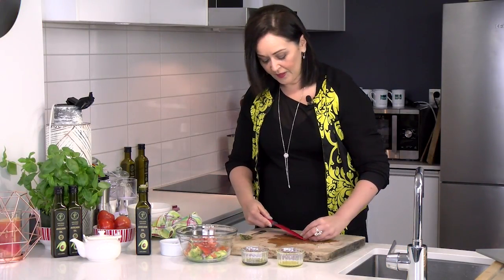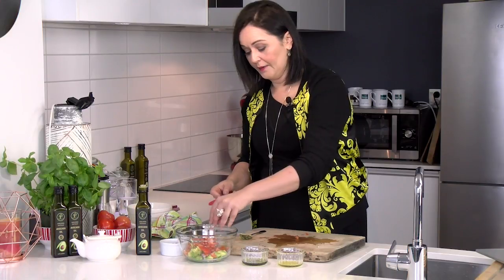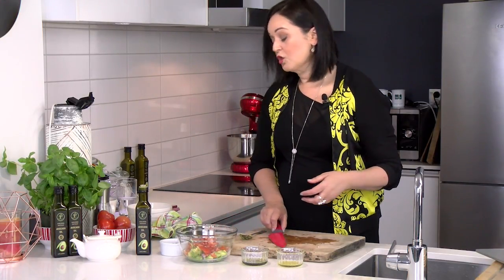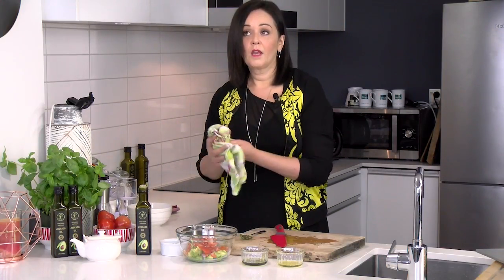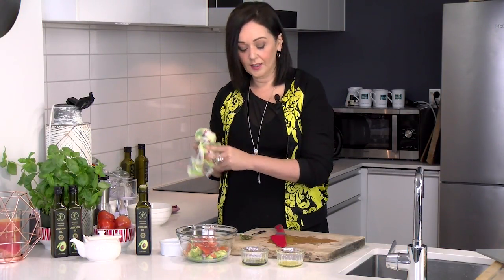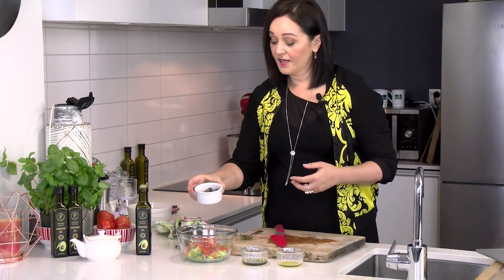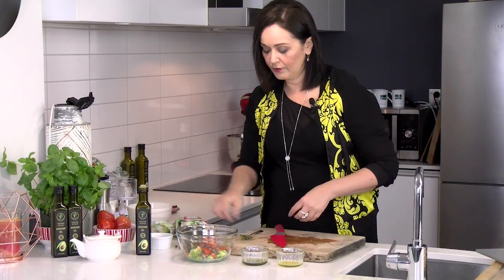Exactly right. I haven't put feta in there because I am not a huge feta fan. I have been known to cook up some halloumi, because I find it a little bit milder. But yeah, I just really like it. And I do have some olives here, so I can throw those in. I do like a lot of olives.